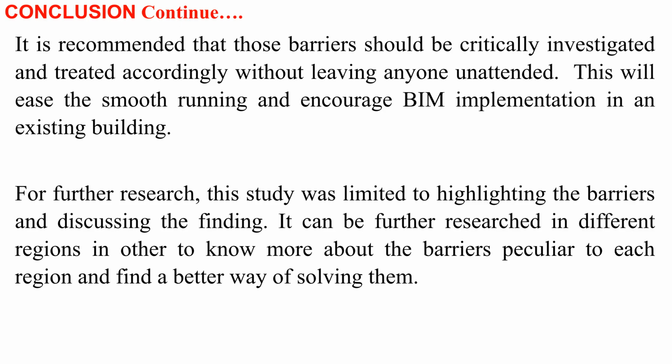For further research, this study was limited to highlighting the barriers and discussing the findings. It can be further researched in different regions in order to know more about the barriers peculiar to each region and find a better way of solving them.